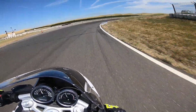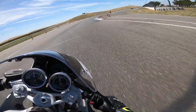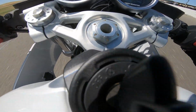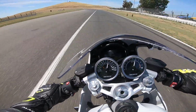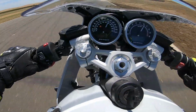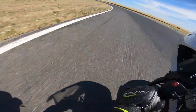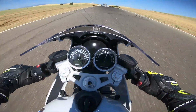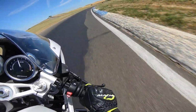Get past him real quick. And here we go back down the straight. We should have some heat in our tires. The Cafe Racer at its finest. It feels good. It feels really good, guys. So I'm pretty low. I'm not dragging any knee yet, but I feel like I'm really far over pretty well. This thing sounds great. So suspension's good.